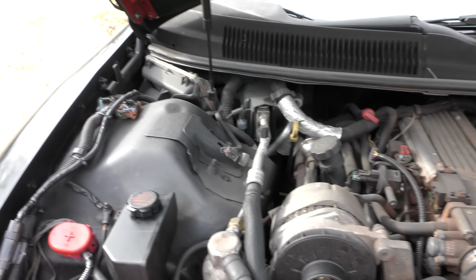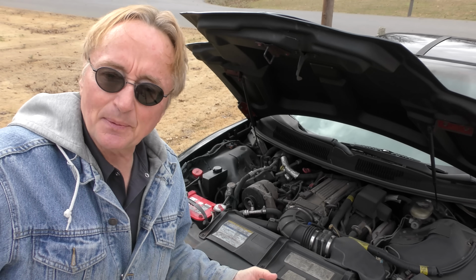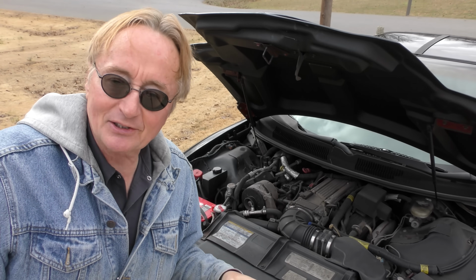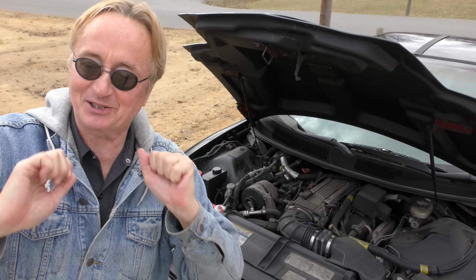There it is. These 5.7 liter V8s can run forever. And yes, he had to put a water pump on it, and the alternator went out, and one time he parked it, it actually started on fire, but they put it out and there wasn't much damage done.